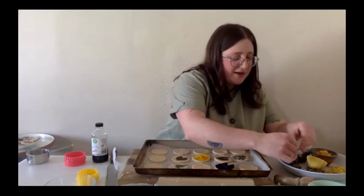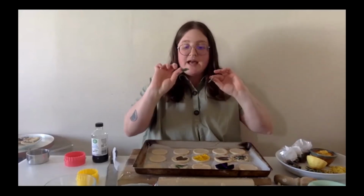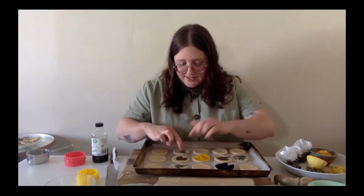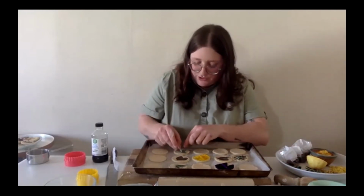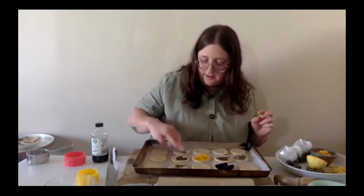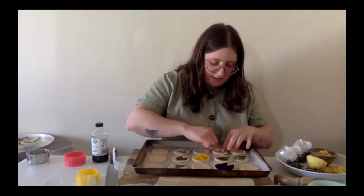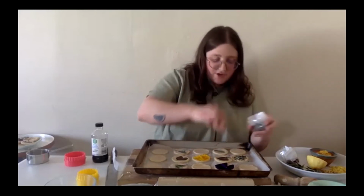Then I also have some fresh sage, and fresh sage is great because it has these little tiny leaves and it looks really adorable. You can make all sorts of designs out of the sage. Also, it's truly really delicious. So I'm pressing these sage leaves into the cookies as well. We do a big sage leaf and then some lavender.